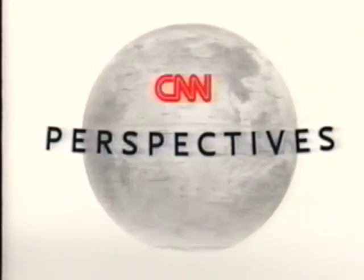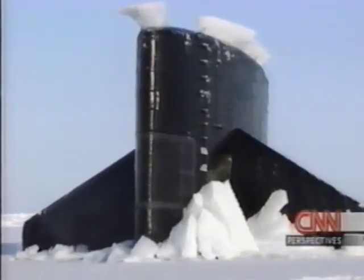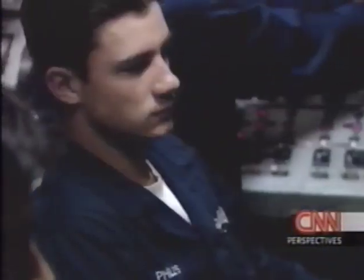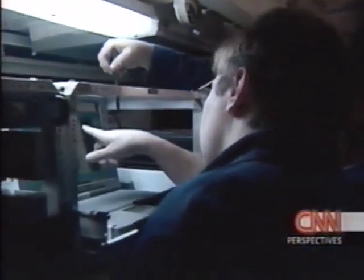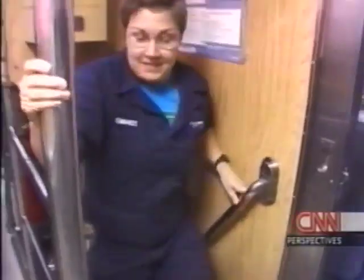We now return to CNN Perspectives. After surfacing through the Arctic ice, Commander Bob Perry and his crew are again underway on the USS Hawkbill, a nuclear-powered submarine. Here's the plan, guys. Listen up. We'll go down to 180 feet, trim out 1/3 bell, hover again, and then put the locking ring back on. As Hawkbill sails below the ice, Dr. Margot Edwards leads the team of scientists working in the torpedo room. With a woman on board, there are some accommodations to be made.